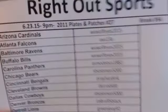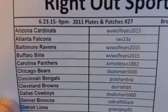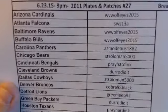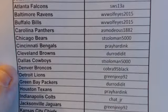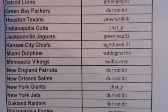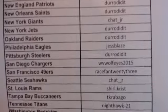All right, guys. 2011 plates and patches number 27. And did Monday on eBay. Not to mention Richard Sherman, though. I hate the guy. West Virginia SWS ST Solomon. Cobra 95. Mr. Chat. Green Jeep back again. Got a nice booklet redemption earlier. Red Dog. Duro did it.